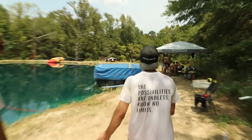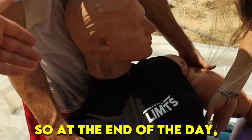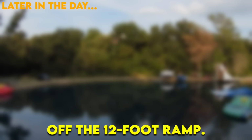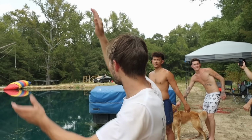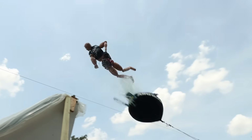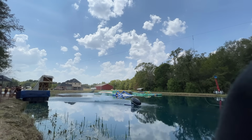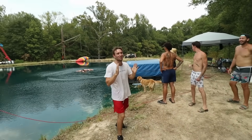Go down. All right, guys, we're getting test launch number one. Even though this is a test launch, I wanted to see how far we could push it. So at the end of the day, we were planning to launch Dummy Dave in second gear at full speed off the 12-foot ramp. We're gonna see what happens. Three, two, one, go! No way. That's gonna be nuts. He landed in a great spot.